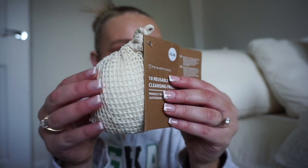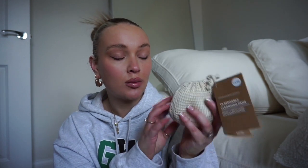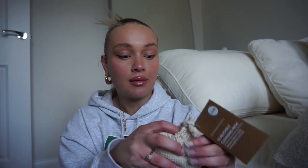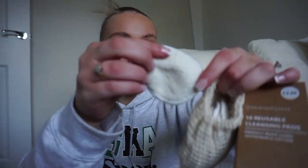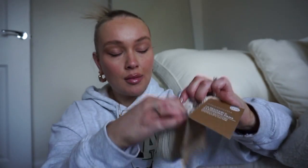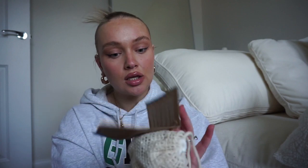Saw these at the counter and I absolutely love using my Elemis cleansing balm, and these little reusable pads are so good. They work really, really well with that. So I'm planning to take my little mini rose Elemis cleansing balm with me to Paris. Obviously it's hand luggage we're taking, so everything needs to be under 100 mils. So I got these little reusable pads to use with my cleansing balm when I'm away. These are really good for taking your makeup off, and I like the little string bag that they come in. Thought that was super cute, and these were only £2.